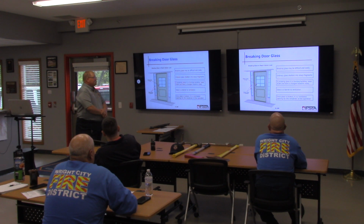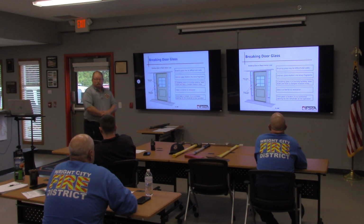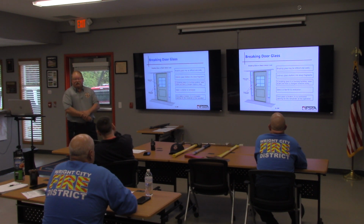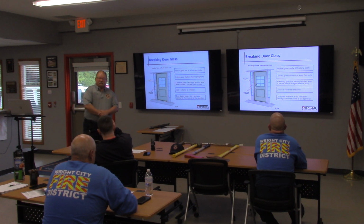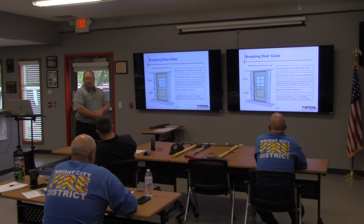Breaking the door glass. There's a couple different places you can see here. You can break it inside the door, or you can break it in what they call the side light. Some of these glasses are tempered glass and can be expensive to replace. So sometimes you have to see if you can figure that out ahead of time, because otherwise it could be a very costly repair for the homeowner or business owner. Breaking glass may be difficult and costly. Ordinary glass shatters into sharp fragments. If breaking glass in a burning building, wear an SCBA and have a charged hoseline.